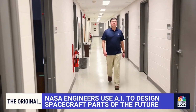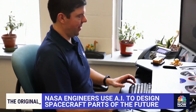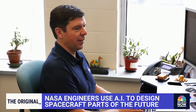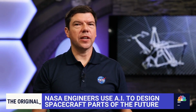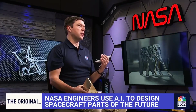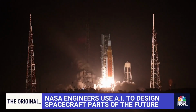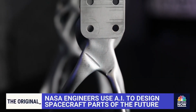But McClelland says aspiring engineers shouldn't worry. This technology will not completely replace humans, at least not yet. Where it stands right now and where I see it in the near future is that it's kind of like a consultant that allows us to be more productive, but the human designer is still needed. Artificial intelligence improving spaceflight, one piece at a time.